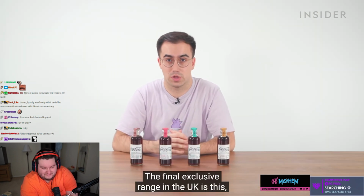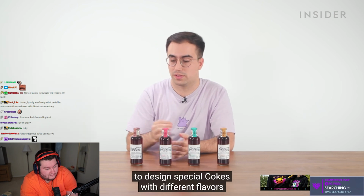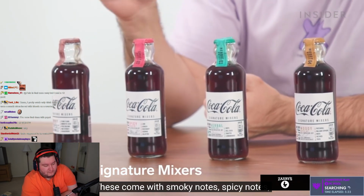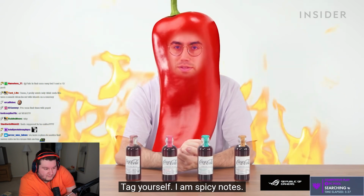The final exclusive range in the UK is this, Coca-Cola Signature Mixers. Coca-Cola work with bartenders to design special Cokes with different flavours, which are designed to be used in cocktails. These come with smoky notes, spicy notes, herbal notes, and woody notes. Tag yourself, I am spicy notes.